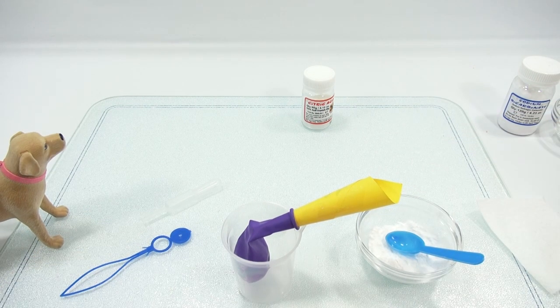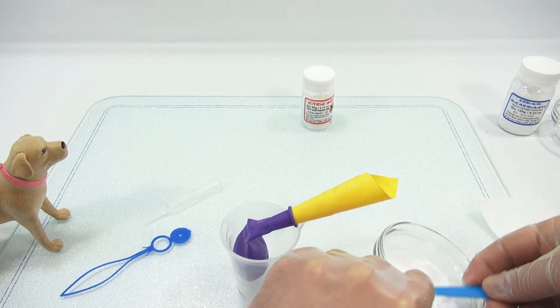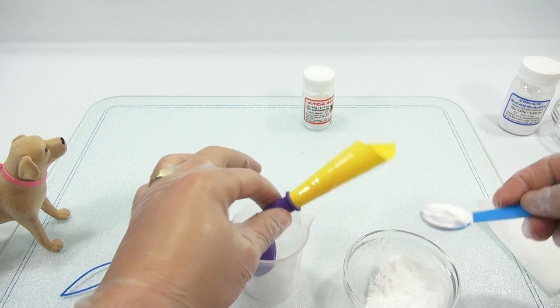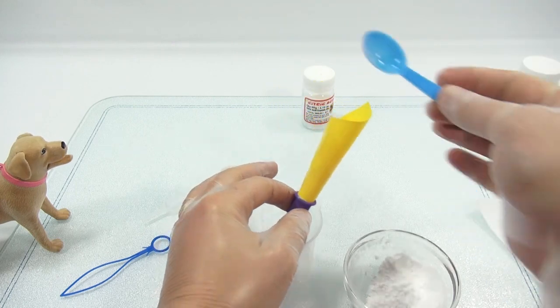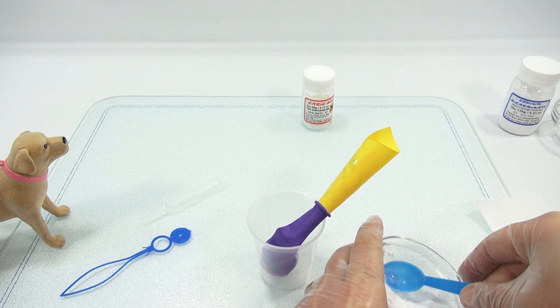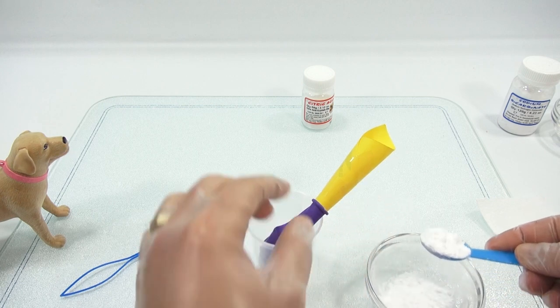And then two scoops of bicarb directly into the balloon. Heaping. Monster scoops. There we go. Let's see. That doesn't seem too hard. So it's just a sticky tab note that we folded to fit right in our balloon. Pretty clever. There we go.